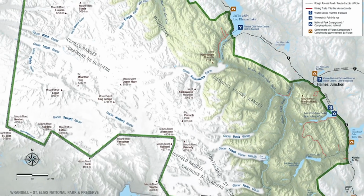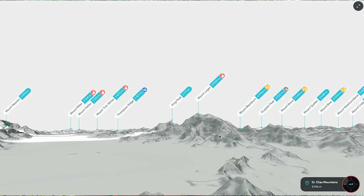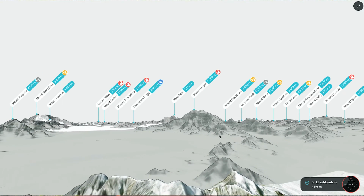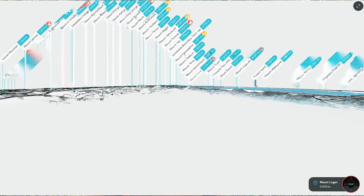Kluane facts, just to try to give you some perspective on the size of these mountains and of this park. This range spans through 2 different countries, 2 provinces, 2 national parks, and 2 provincial parks. It contains thousands of mountains, the tallest mountains in North America by far, the tallest mountain in Canada, Mount Logan. 17 of the 20 tallest mountains in North America are found in this national park, and 20 mountains over 4,200 meters tall, followed by an additional 20 mountains over 3,600 meters tall, and then hundreds of mountains over 3,000 meters tall. This park is huge.